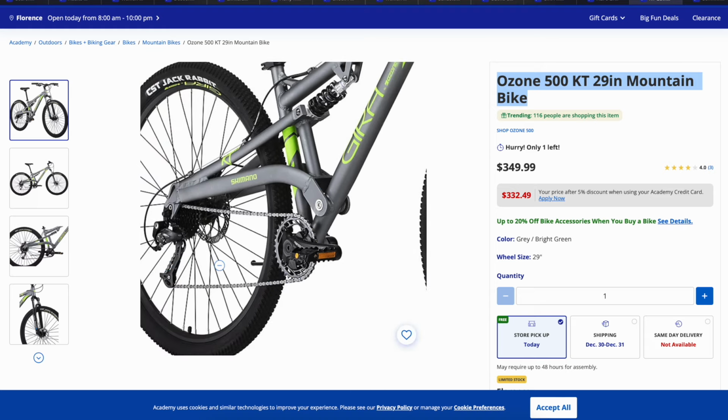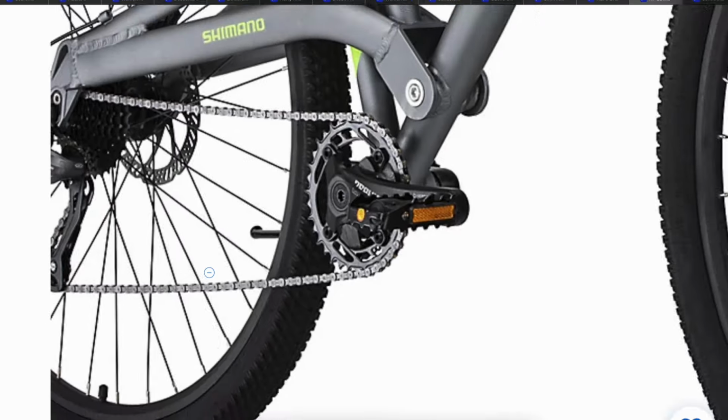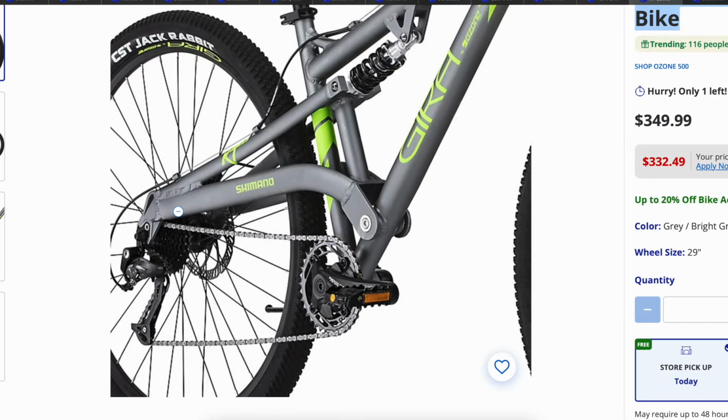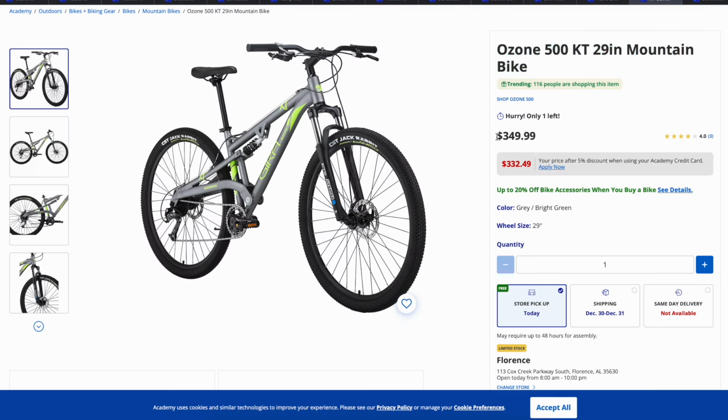This appears to be... wow, look at that chain ring. Yeah, that's a nice looking chain ring there. Does this have... yes, it has a replaceable derailleur hanger. I could definitely do something with this bike. $349.99. Now, according to my local store, they only have one left, and the shipping is after Christmas.